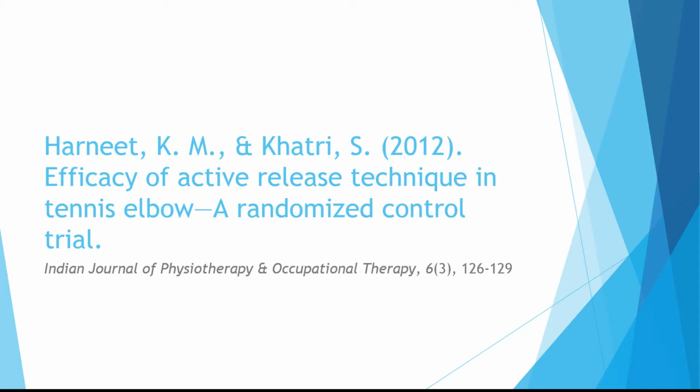The article is Efficiency of Active Release Technique in Tennis Elbow, a randomized control trial.